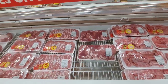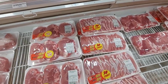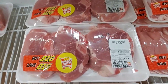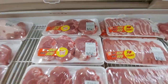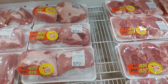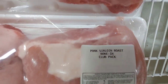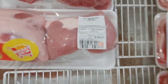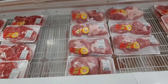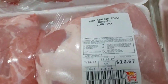That's not bad. $1.97 a pound for pork ribs. Pork chop sirloin is $1.47 a pound. Those are thick, an inch and a half thick cut. This is pork sirloin roast. Where's the pork butt? Bone in. That's $1.37 a pound.